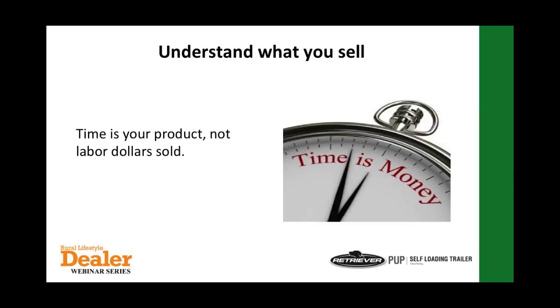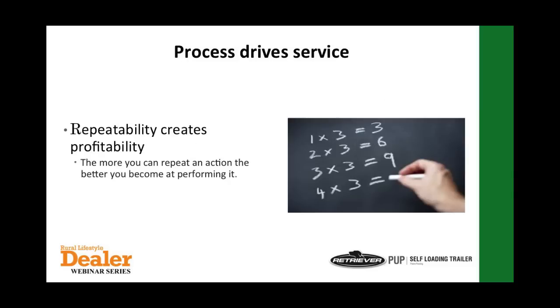So there's 10 time segments in every hour, and I expect as a service manager you're accountable for every one of them, and I expect every one of them to be sold to somebody. If you're not selling them all, you either need to get more work in your shop or you need to reduce the number of technicians you have. That's the reality of it. That's how business works. Repeatability creates profitability. Part of what we're trying to do all the time in our shops is to take what we do and repeat it over and over and over again.